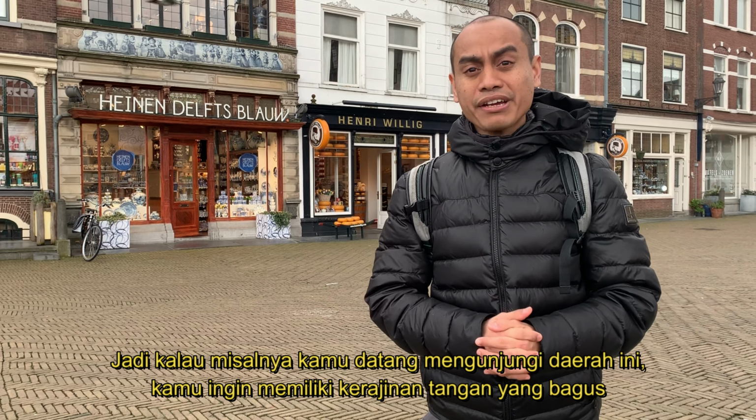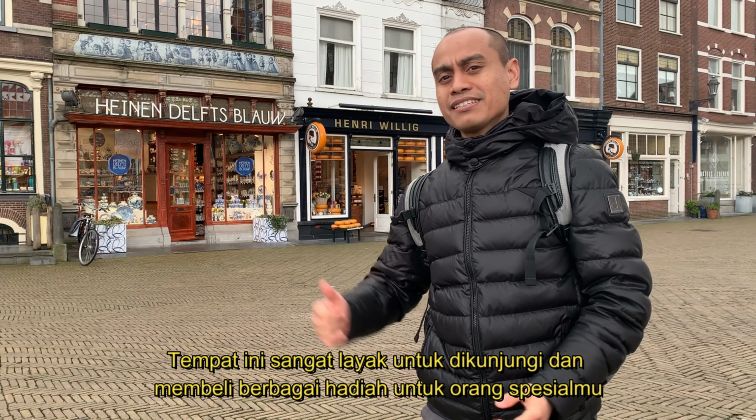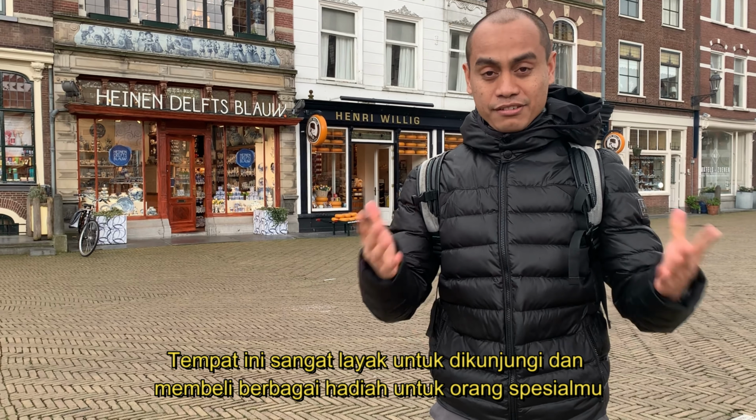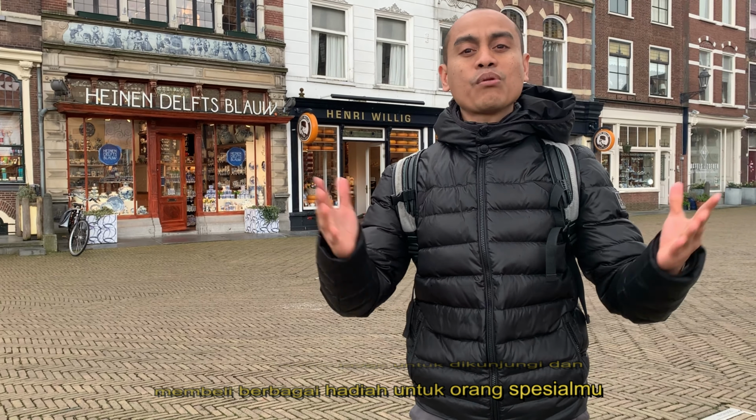Once you visit this area, you want to have a really nice handicraft. So this place, this shop is worth it to visit and to buy any gift for your special ones. Okay, come here once.